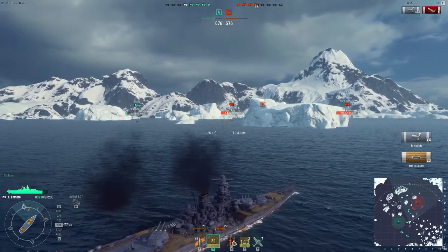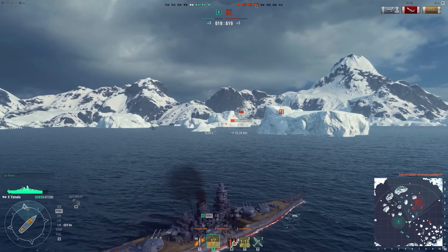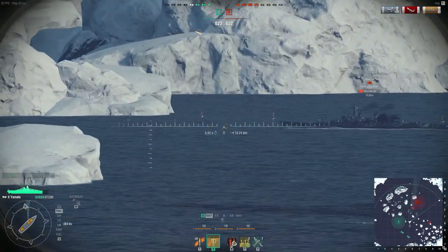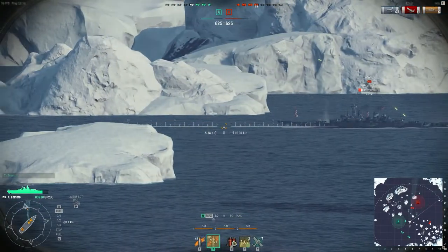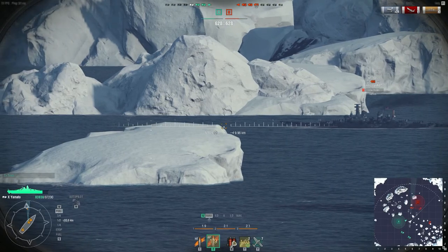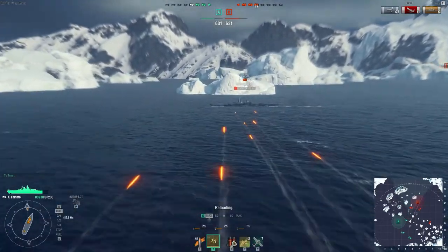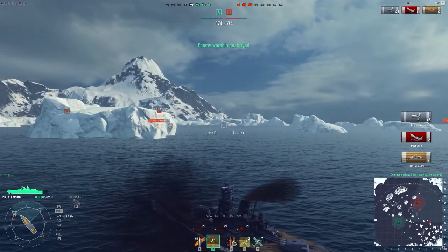Oh, 3 citadels! Oh my god! Oh, I really like these 18-inchers. Kagero's coming for me. I know you. Oh shoot. He's gonna try to shoot at me. He's gonna fire a salvo, Montana. Don't do it. Don't you do it. He's gotta be dead. Another citadel. Alright.